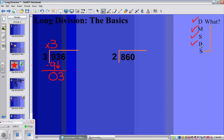This is the most difficult step, the start over. This is where most kids get stuck. But remember to start the process over. The neat thing about math is it repeats and repeats and repeats, no matter how large the number is. So go back up and ask what again.